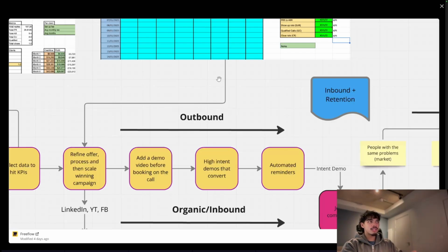And you will do everything to refine your offer and process, and then scale the winning campaign, right? Once you find the bottleneck, you want to fix that. So if it's a poor booking rate, you're probably not replying fast enough. The value that you're giving them is probably not good enough, right?